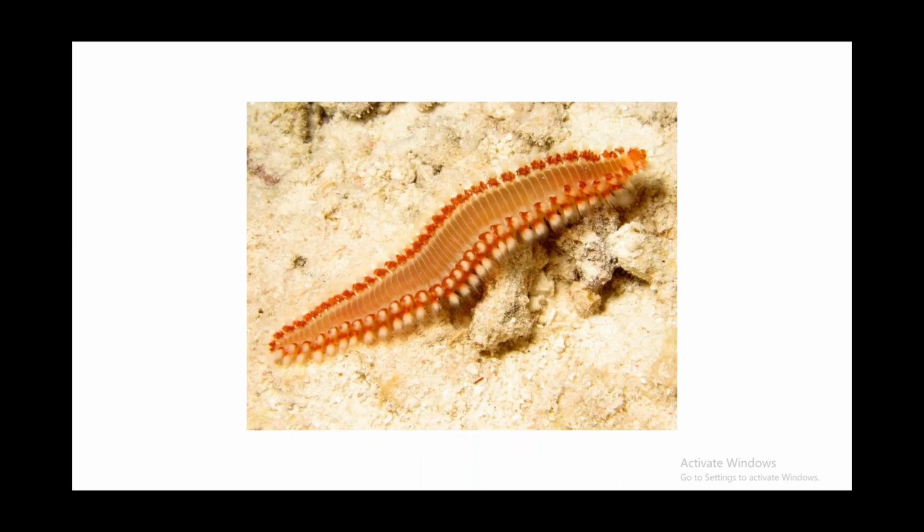All right, I'm just looking for the common name of this organism. We have bearded fireworm. All right. Sounds like consensus around indeed the bearded fireworm.